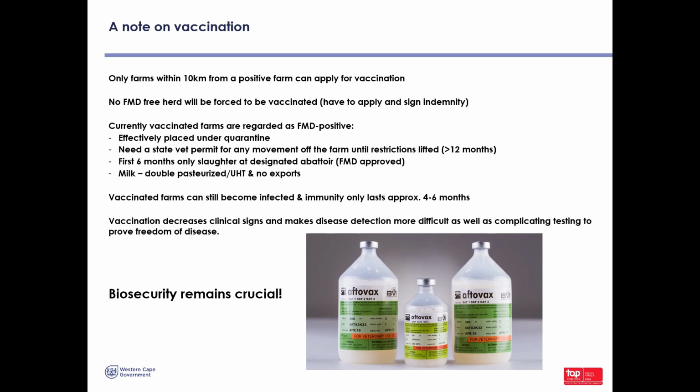Just a note on vaccination, because not all vaccines are created equal, and there might be some misconceptions on the vaccine and how effective it can be. So only farms within 10 kilometers from a positive farm can apply to the National Veterinary Services for vaccination, and no foot-and-mouth disease-free herd will be forced to vaccinate. So I think people don't want to be forced to vaccinate if their animals are free, because there are implications, but they won't be.